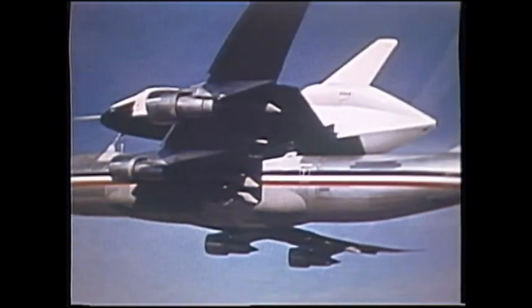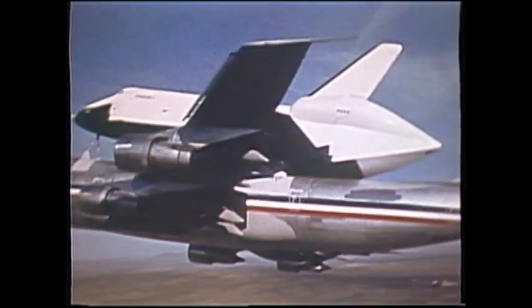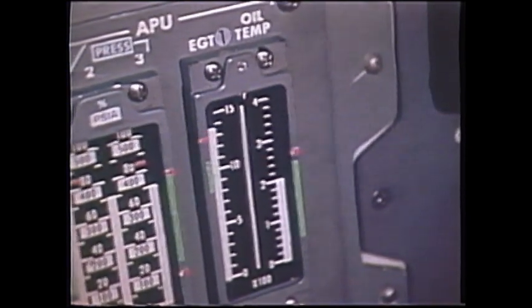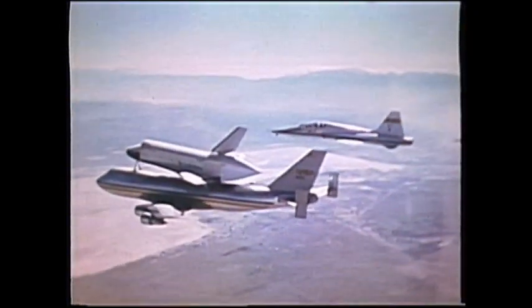They supply energy for mechanical functions, such as moving the flight control surfaces. It is during these captive active flights that problems occur with the power units. A sensor shows excessive temperature in the APU system, but a later check reveals that it was accidentally triggered by a loose wire. The wire is replaced.